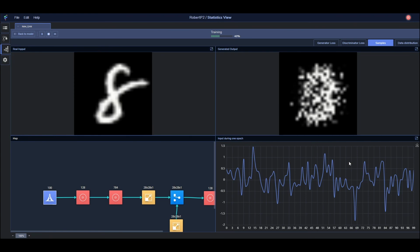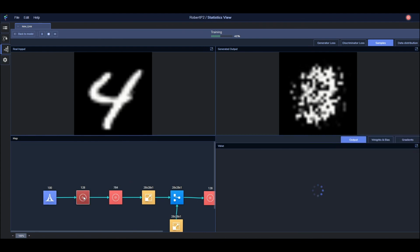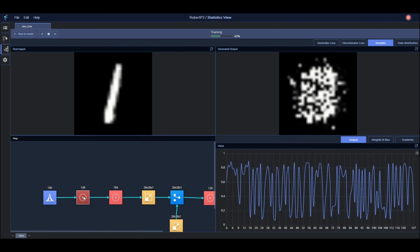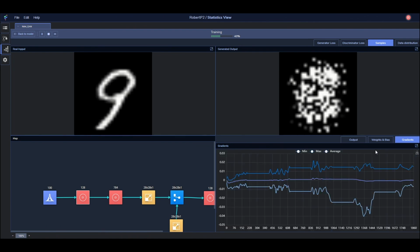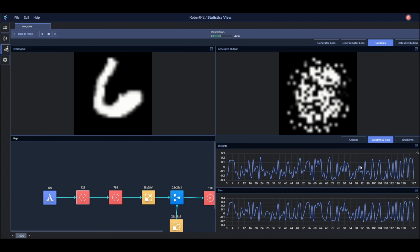Finally, in the bottom right, we have something which we call the view box. The view box is a way to peek into each of the different components inside of the model. To peek into different components, you can press on the map over to the left. Doing this will let you see things such as the outputs of the component, the gradients of the components, as well as the weights and biases of the components. All of this is updated in real time, and its purpose is for you to very easily be able to look through your model and debug what's actually going on.